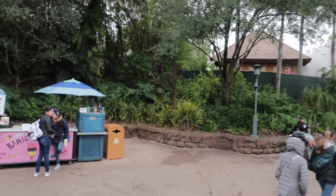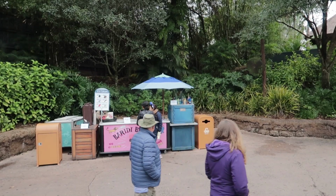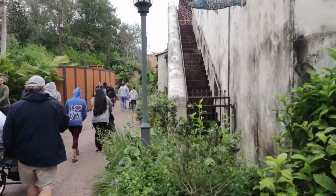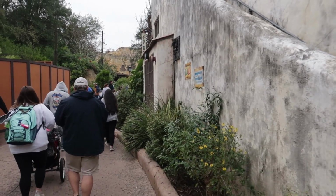FYI, the ice cream cart is selling hot cocoa today. I saw people lined up. I'm like, why are they getting ice cream today? But it's probably the hot cocoa for $3.50. Not gonna lie, I'm a little tempted to get the hot cocoa. I'm sure by the end of the day, I'll be getting some hot cocoa.